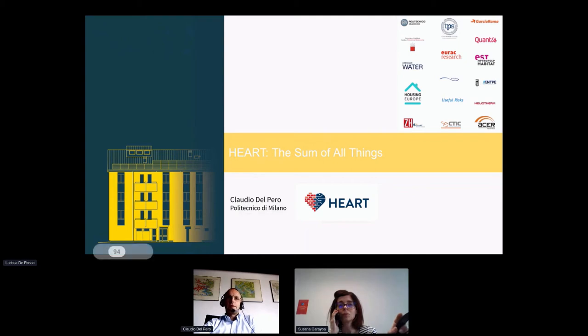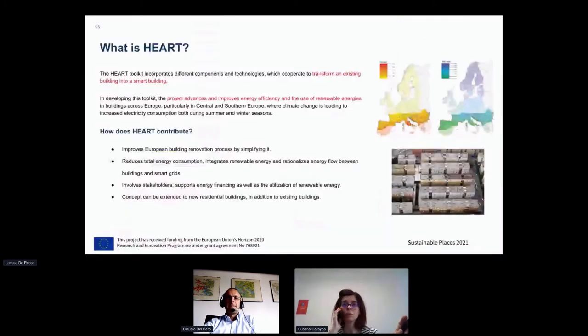Next slide, please. So HEART is a toolkit that includes technologies for transforming existing buildings into smart buildings. The application context of HEART is central and southern Europe, as you can see in that map, where we have to face heating issues, but also cooling problems, let's say overheating, also because of climate change.